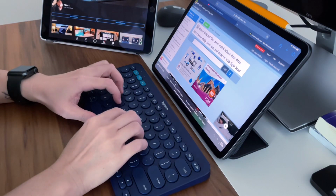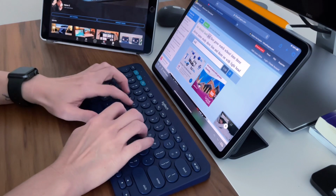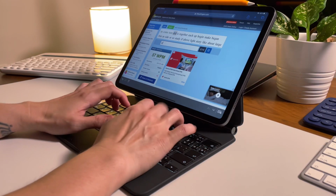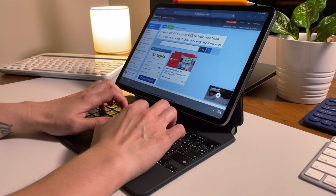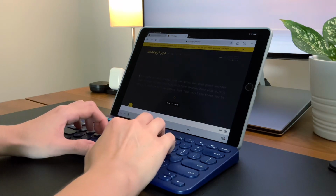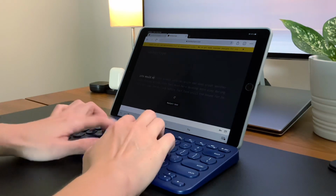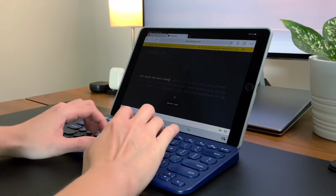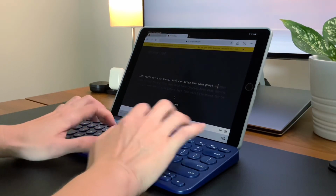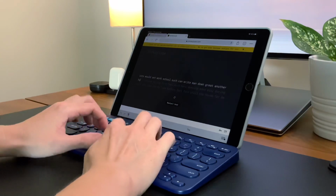Second, I noticed that my wrist is lying down flat on the table. This is reasonable if I'm typing on the iPad Magic Keyboard, as it is literally flat and thin. But for the K380, maybe I will try to use a wrist rest or elevate it a bit and see if it will help me type faster.